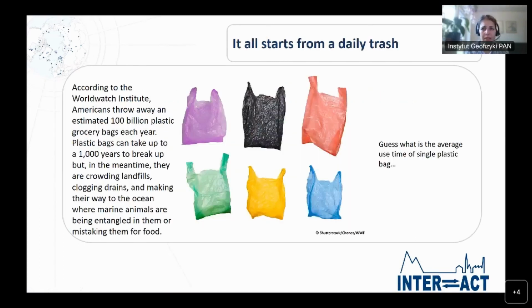So there is a plastic bag. It is symbolic to our topic because we use it every day. Unfortunately, we use too many plastic bags nowadays. Of course, we are trying to reduce the amount of them, but still, according to some American data, 100 million grocery plastic bags are used every year.